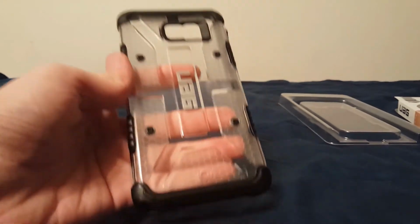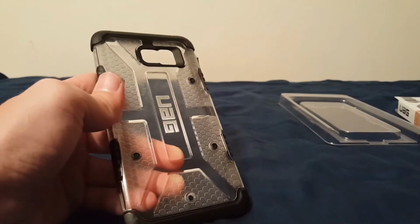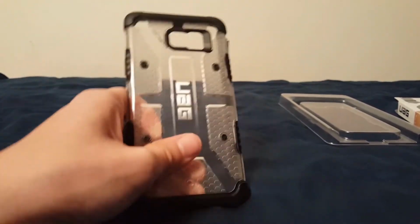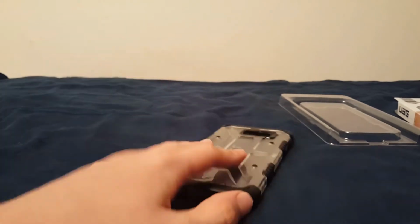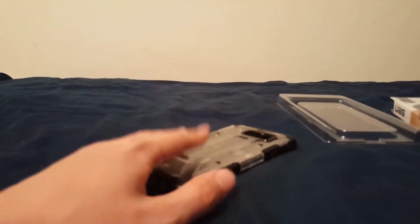This one has survived 50-foot falls multiple times. Just look up Everything Apple Pro iPhone drop test. He's dropped several different iPhones in UAG cases, and they all turned out great. There's also a video by Technomobi where he dropped a UAG case, again, off of a very tall building, completely fine. And in many cases, the screen actually landed face down.